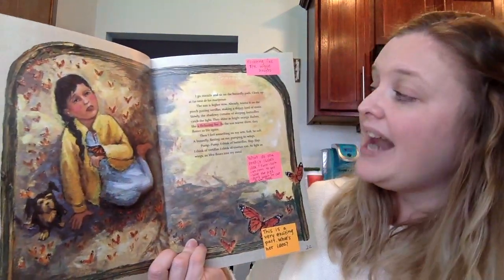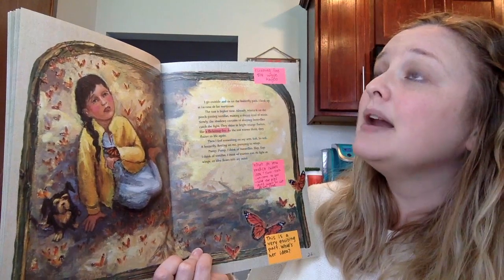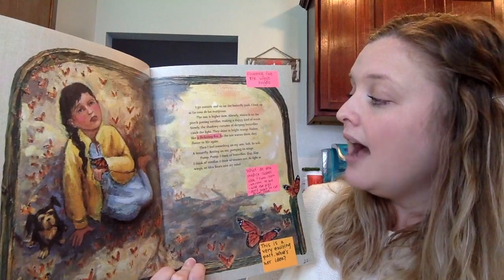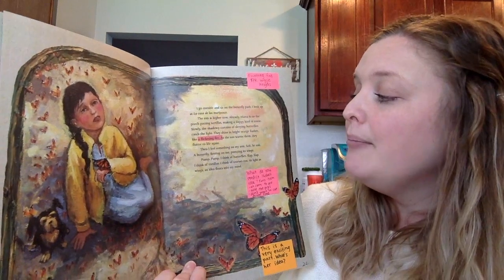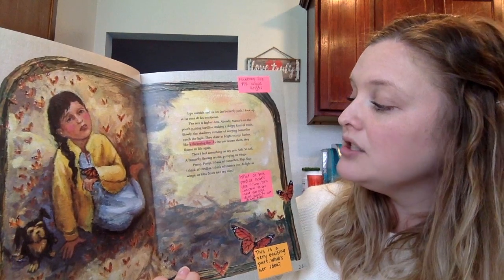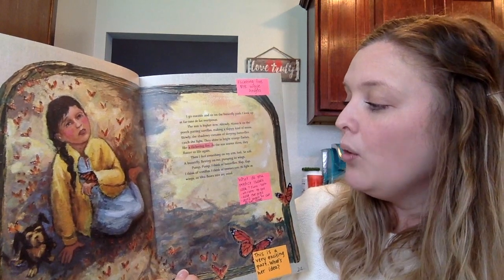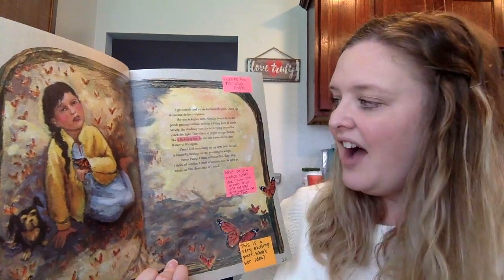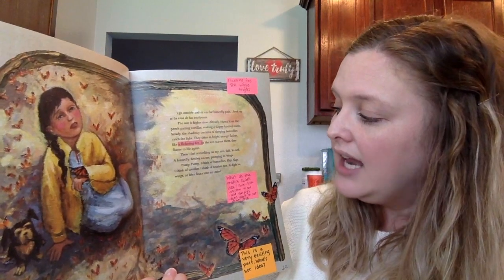I go outside and I sit on the butterfly path and I look up at La Casa de las Mariposas. And the sun is higher now. Already Mama is on the porch patting tortillas, making a slapping kind of music. Slowly the shadowy curtains of sleeping butterflies catch the light. They shine in bright orange flashes like a flickering fire. As the sun warms them, they flutter to life again.